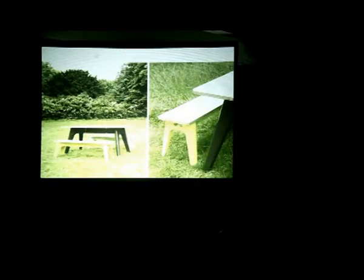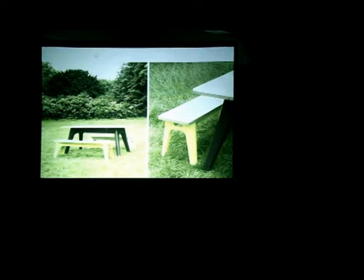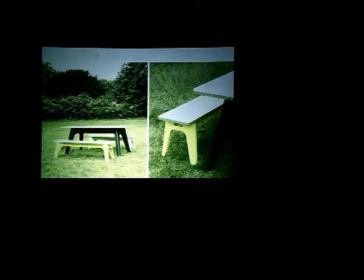Okay, here's the furniture. So this is the table and bench set I made for garden use. I'm still using industrial processes, but then handcraft, so it's not that commercially viable as a product for me as a designer. I have to make them bit by bit, made to order.